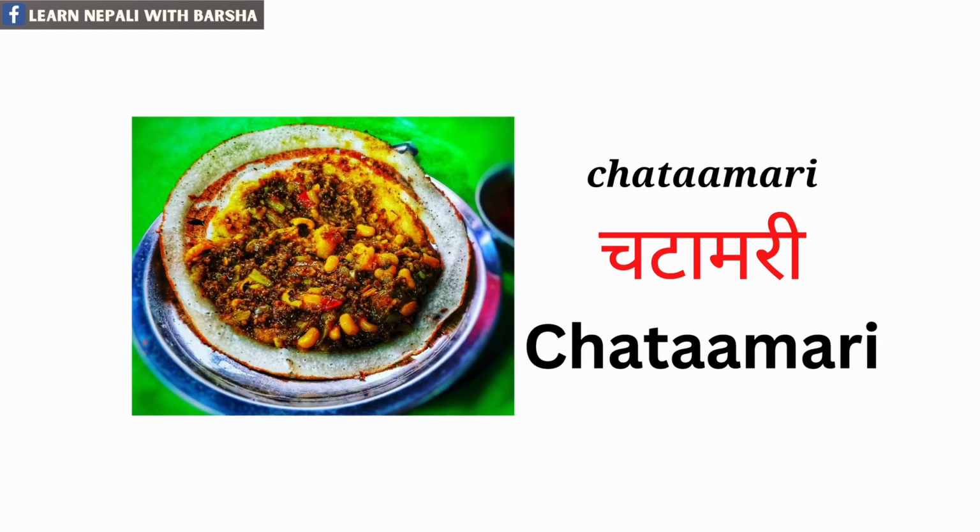The next food is chatamari. This food is prepared by the rice flour. And you can find different kinds of chatamari in Nepal. You can find egg chatamari, you can find meat chatamari, or you can simply eat plain chatamari as well.